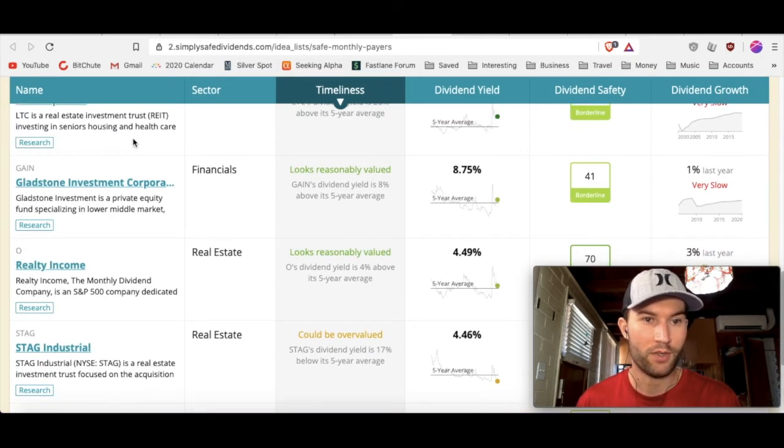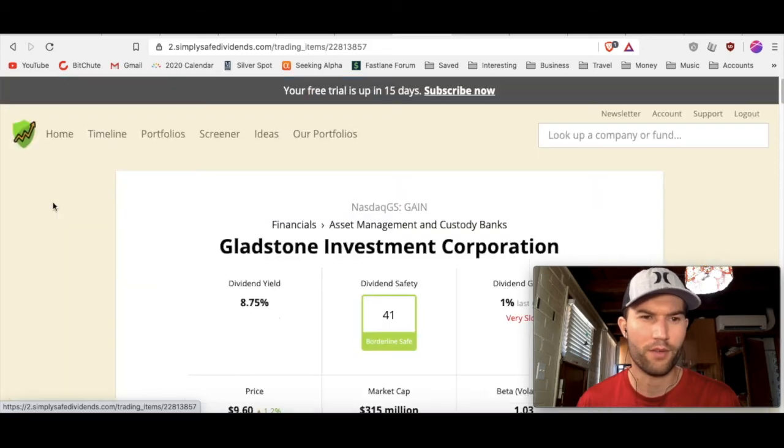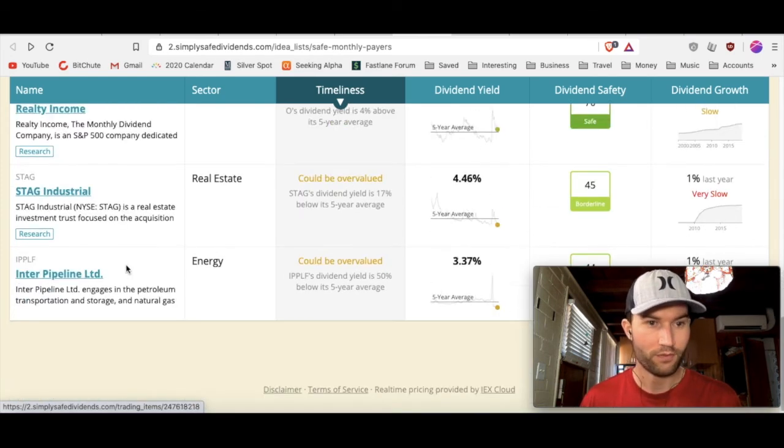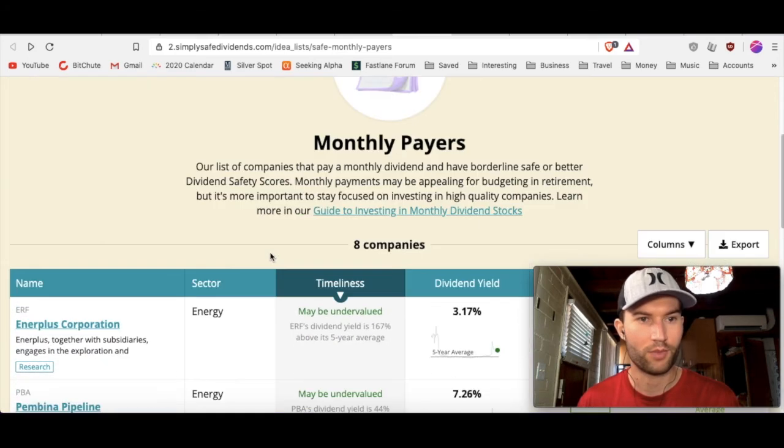I do like Gain, not too much though. I have a couple shares, but not too many shares because I believe, if I'm remembering correctly, they leverage a lot on their investments. And I like Realty Income. Realty Income, my favorite one right here. My favorite monthly dividend stock, Realty Income. Stag Industrial, also a good one. I think I have one or two shares of this. I don't really like this company too much.